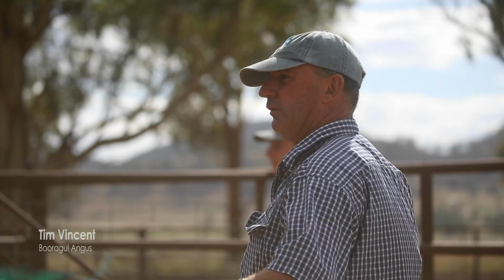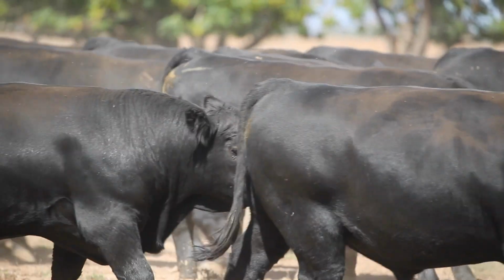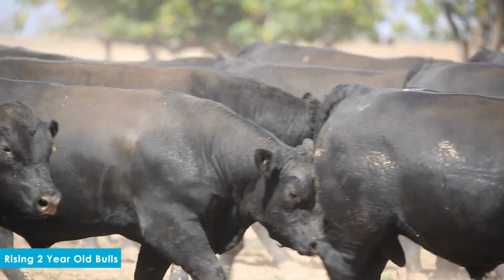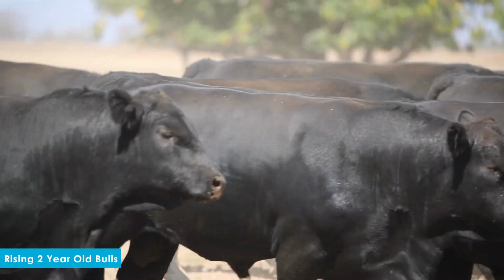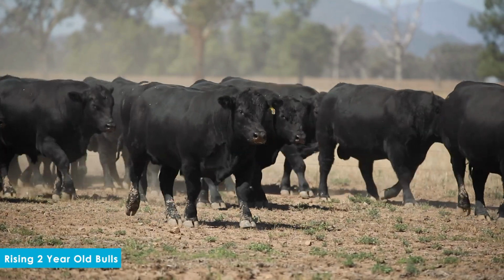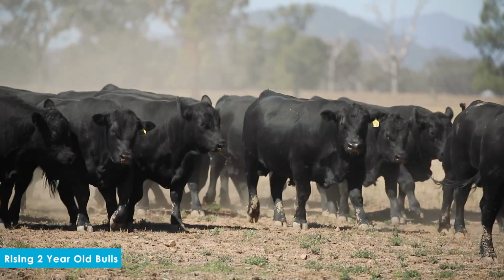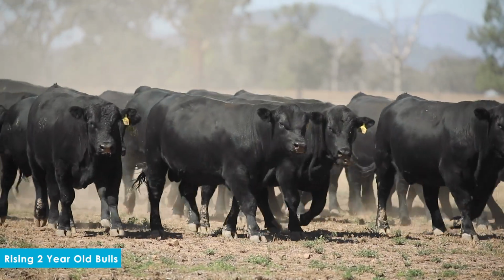The decisions we made 4 or 5 years ago, I guess, have really come into play in the last 12 to 18 months with the dry times. Most people know we made a conscious effort to introduce some sire lines to put positive fat into some of the cows. Our cows were plenty big enough, we felt, but we just had to add a little bit of positive fat. And now those cows are well and truly into the herd.